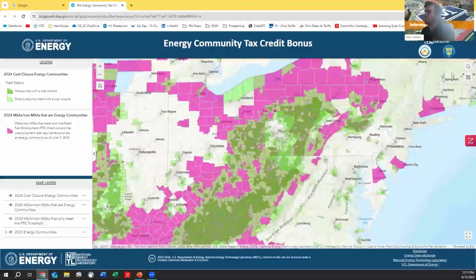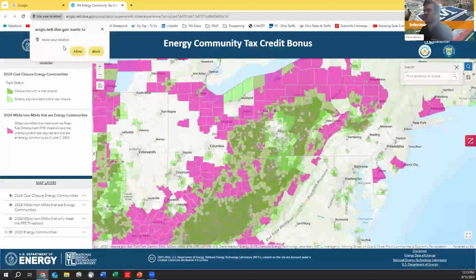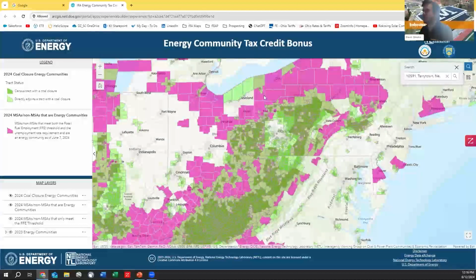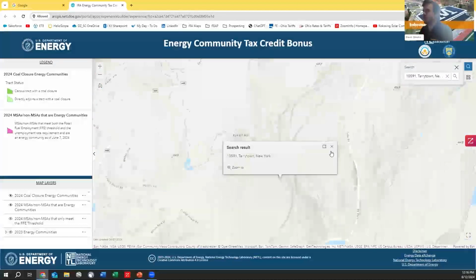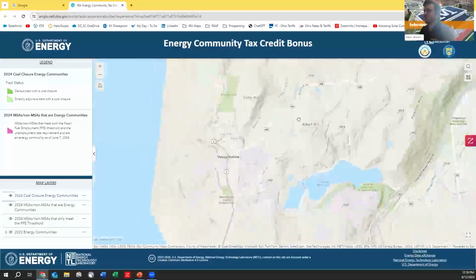Here too, pretty simple search address. You can put in an address here. If we sent you the link, you could put an address here and look and see what locations qualify.